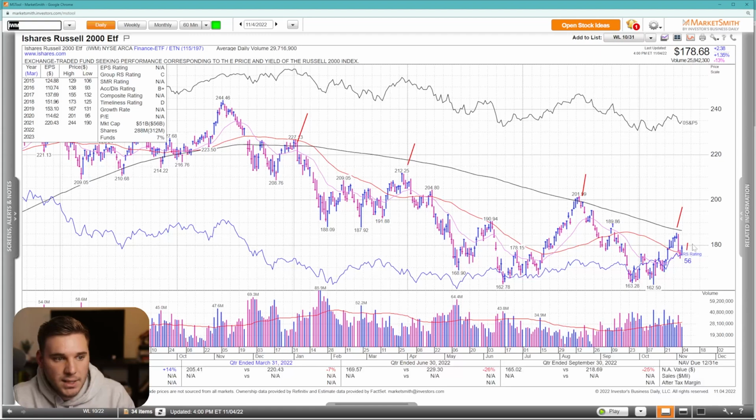And yeah, I'd love to see us kind of build here, form a higher low setup, maybe even a longer term basing pattern, and then kind of move upwards. But we could also obviously get rejected and continue to roll over and challenge these prior lows. We'll just have to see what happens here.